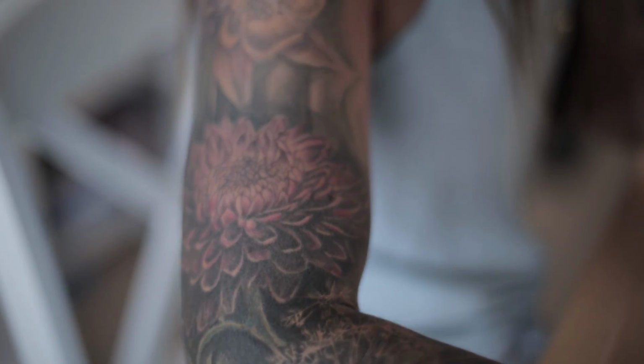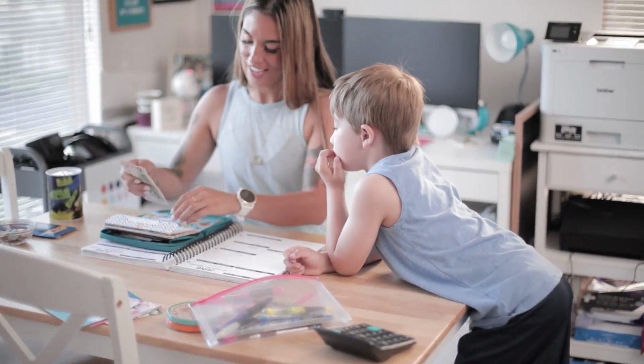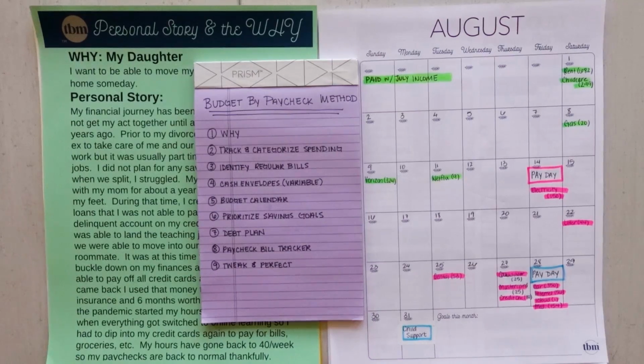So we're going to be going through today the changes that I recommend, and with those changes is how we're going to be organizing things into the Budget by Paycheck method and some other recommendations along the way. All right, so here are the steps to the Budget by Paycheck method, and these are the steps that we're going to be going over today while we use Arley's budgeting information.